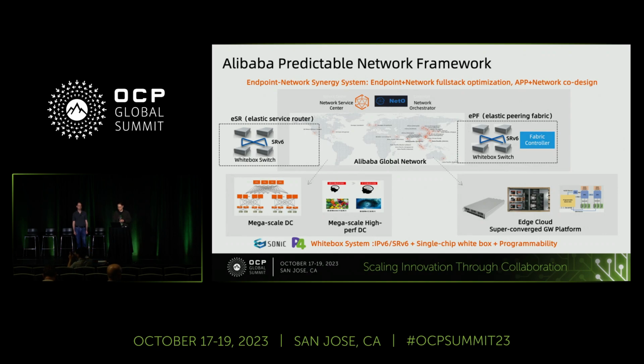On the right bottom is our edge network. We build our own programmable smart network planes, including the service switch and our second generation smart switch with DPU. On the top, we have the global network, including our elastic service router and elastic peering fabric. In this presentation, I will focus on our global network.